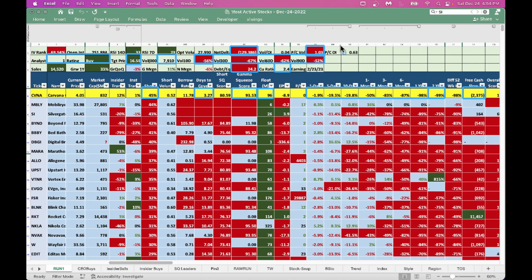And put call open interest is pretty healthy here, but it's trending bearish because put call volume, which is the volume of puts versus calls on Friday, is 1.03. Tells you more put options are being bought because folks are thinking this stock will go down. And open interest is low here. That tells you relatively lower volume. Option volume is also pretty low here. Option volume is 27,990, which is okay, not too bad, but it's relatively low.